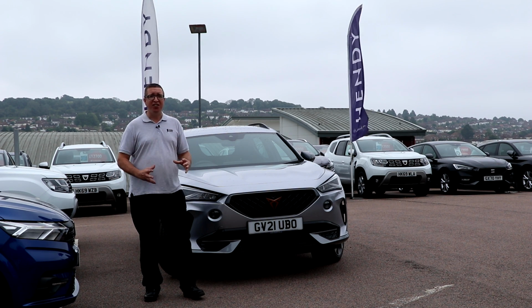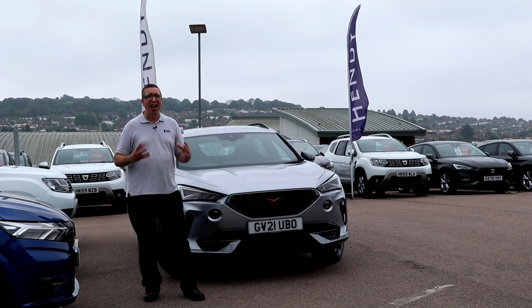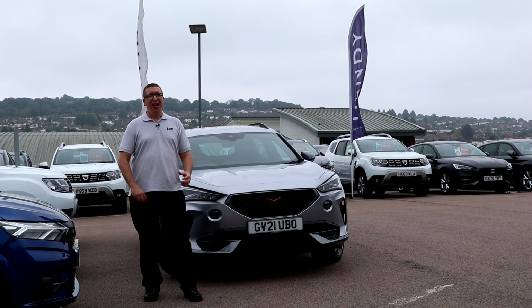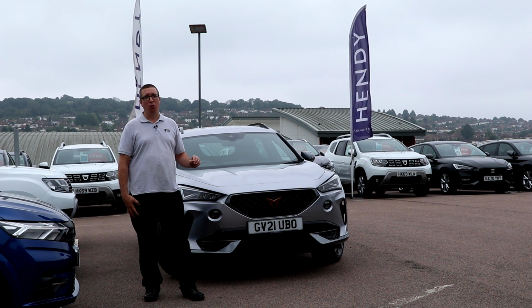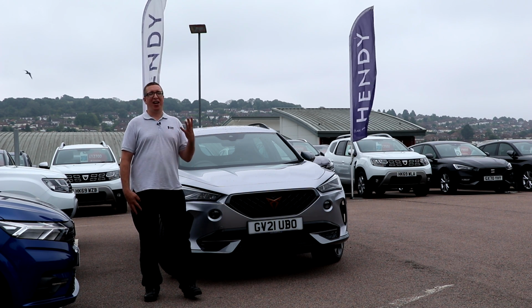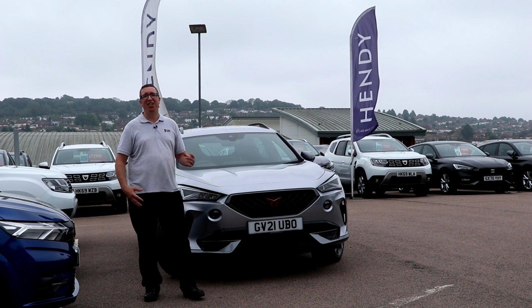Those figures are impressive, but I don't think that's the car most people are actually going to get. I think it's going to be this, which is one of the e-hybrid models. It has many things in similarity with that fire-breathing monster, but has some more realistic figures around it. One of those is 200 miles per gallon. That sounds very impressive, doesn't it?